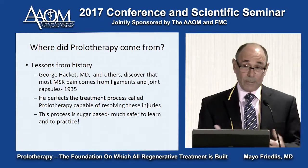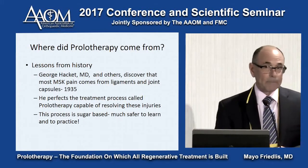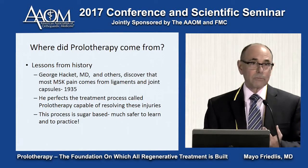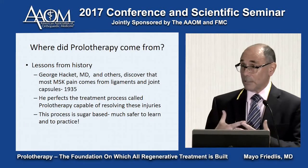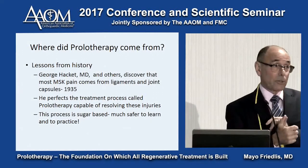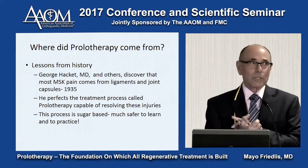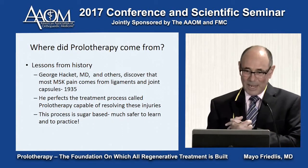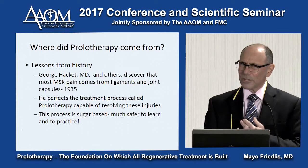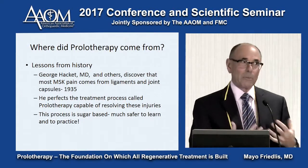He then worked in his own laboratory, and others were doing this as well, but we'll just focus on George for a moment. He found out how to fix ligaments by injecting them, and worked with mice and rabbits and rats and whatever, and found out he can actually heal ligaments. So he comes up with this great theory about where pain comes from, that ligaments are the primary source of musculoskeletal pain, and he finds out how to fix it. How cool is that, right? He finds out you can use a sugar-based substance, which is pretty safe to use, and everybody can apply it. So he finds a treatment that's not difficult to do, that everybody can be taught to do.